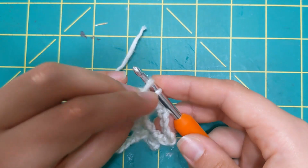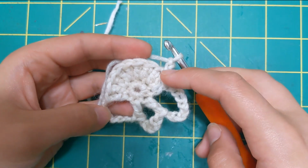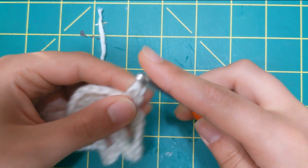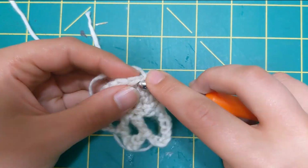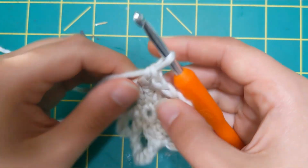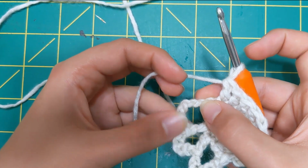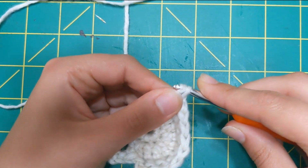So next row, we are going to chain 2, and we are going to double crochet in each stitch along the top row until we get to the chain space. So, and I am doing one into the same space that I just slip stitched into. It'll just make a nicer seam. Okay, so there's my last double crochet before the chain space. And so now what I'm going to do is I'm going to do 9 single crochets into this chain space. So by that, we're going to go through the chain space, pull up a loop, yarn over, and pull through. So 1.